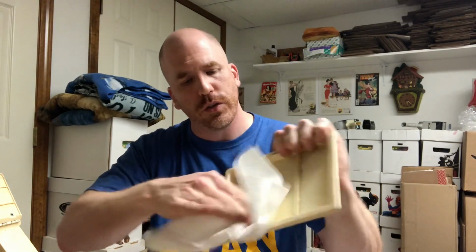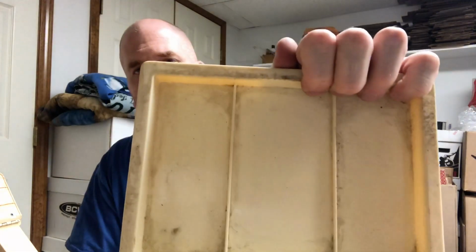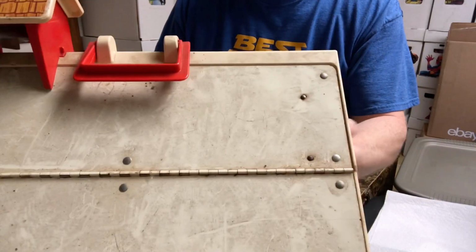And so you could just see here, obviously, this isn't rocket science what I'm doing. It's just getting it cleaner. And I'm just going to keep going with it, clean it up, get it all nice. And then I'm going to do the same thing to this right here. So let me just point this down a little bit so it's a little bit easier to see there. All that dirt, all that filth.